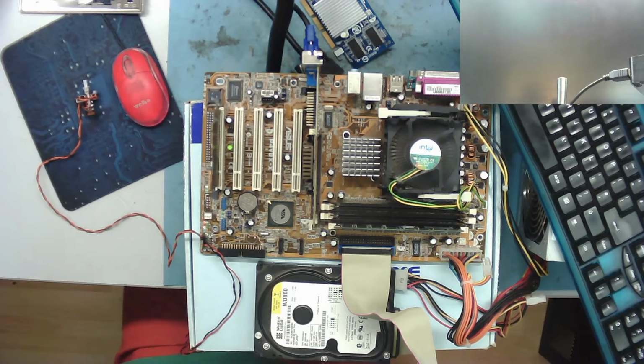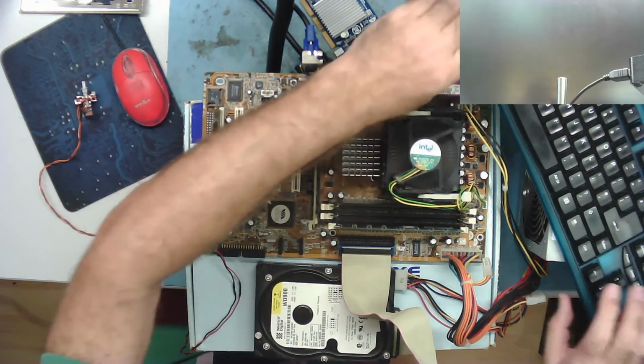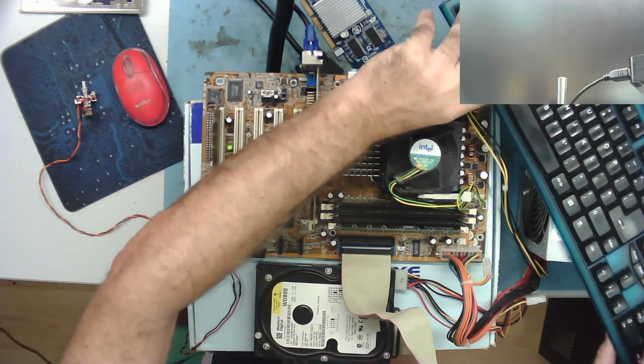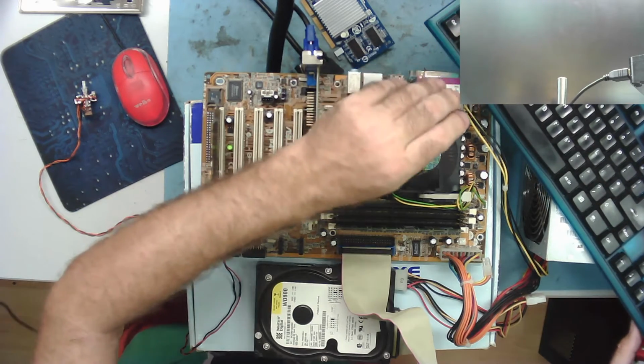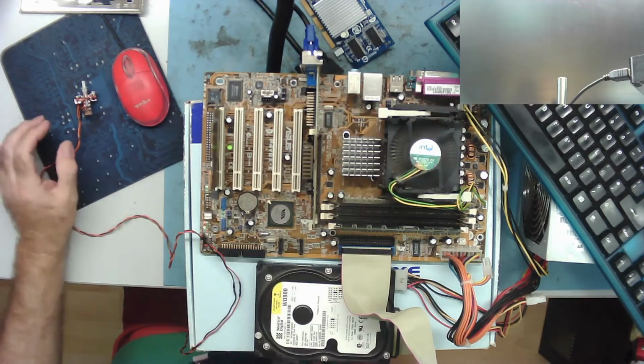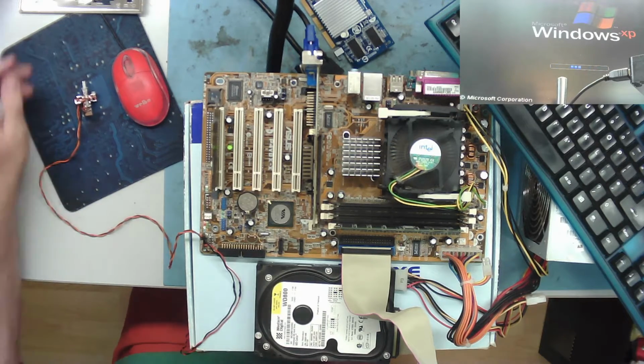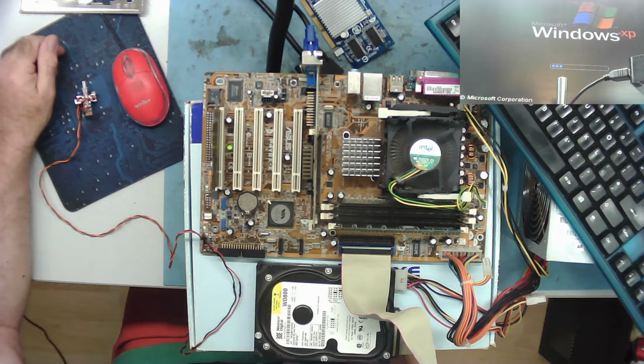It may well be this hard drive is not formatted. I mean, you would expect it to be, wouldn't you? But you'd be surprised the number of times I've had them that are not. I thought it wasn't going to boot, and it does. Windows XP.